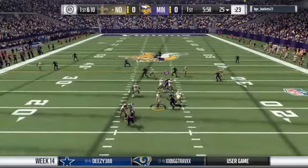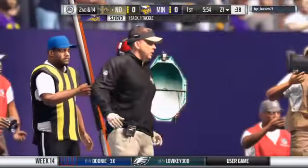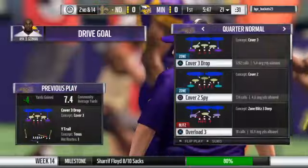On 1st and 10, here's Breeze. And the pressure gets to Breeze as he's taken down. Sharif Floyd in there to get him, and that's sack number 8 for him on the year.